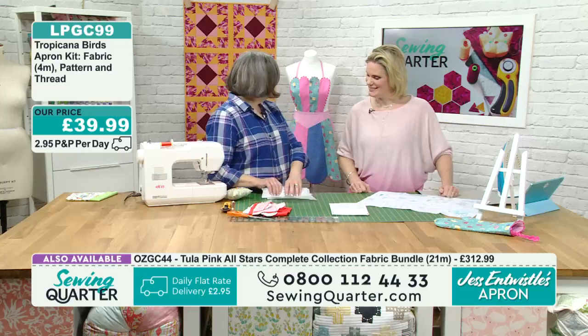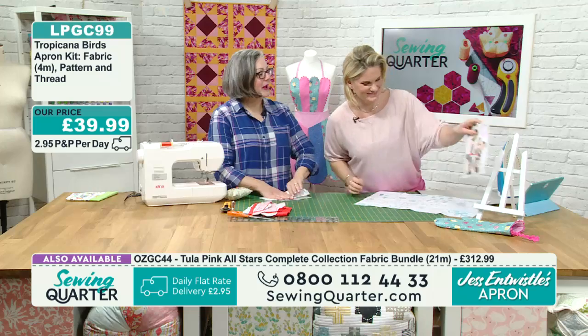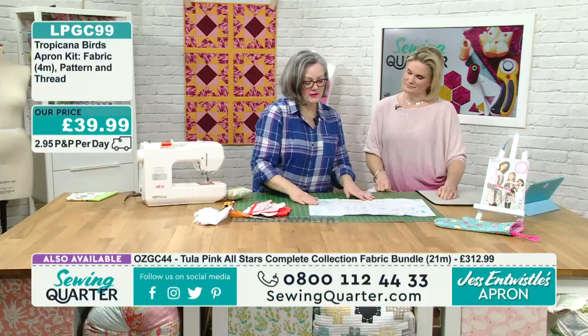And I also like this one. It's another way you can bake extra cookies. Can you imagine doing that when you've got school bake-offs? They've got matching aprons or something. Really, really cute. So, again, really comprehensive instructions.